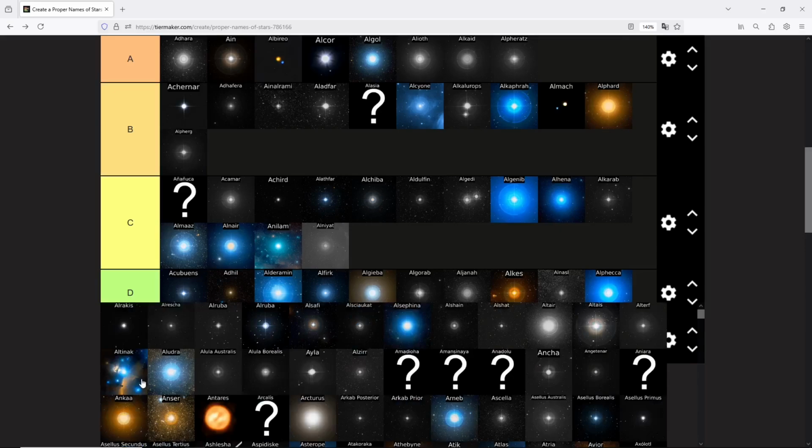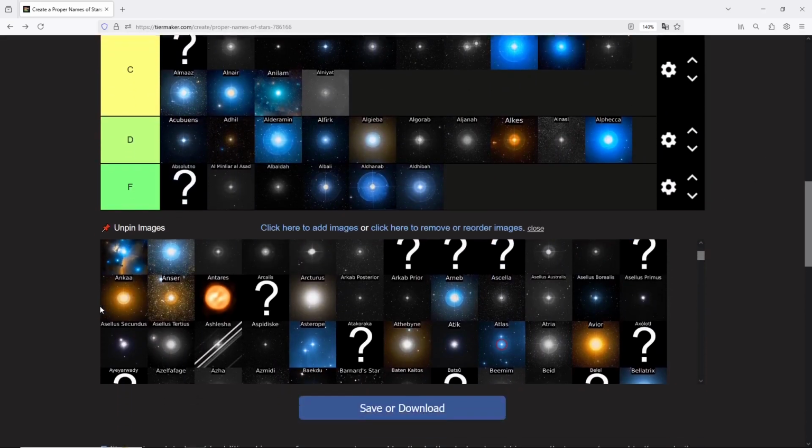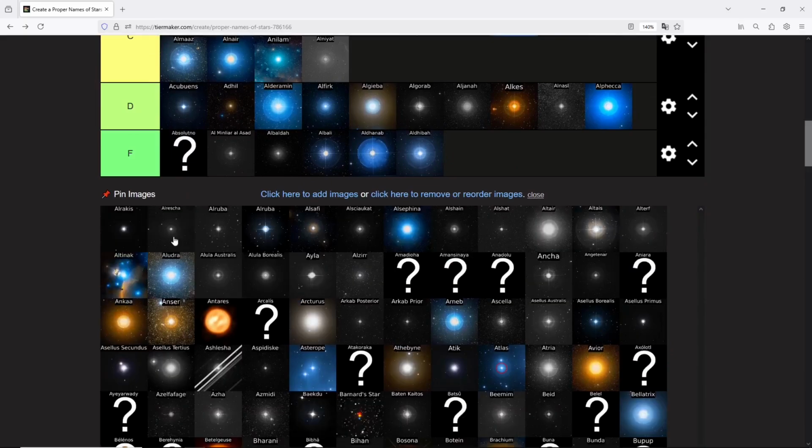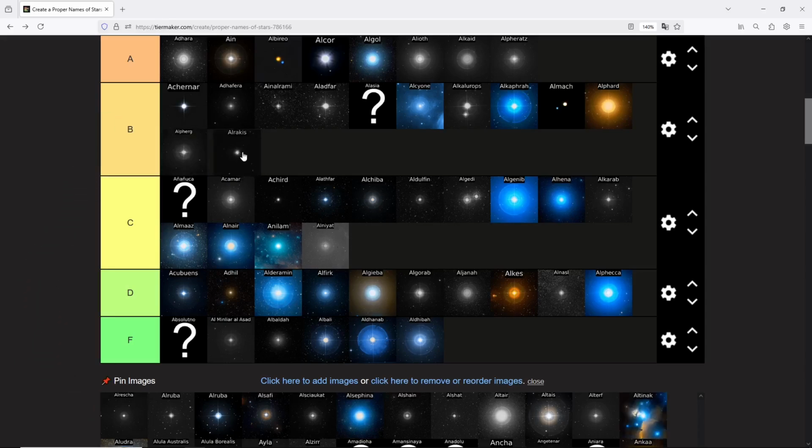I guess. Oh yeah, we can pin the image. That's a little... actually, you know what? That is a little too much. Alrakis. This is going to be an exception to the S rule, so I do think that is a pretty interesting name. It's going to go there.